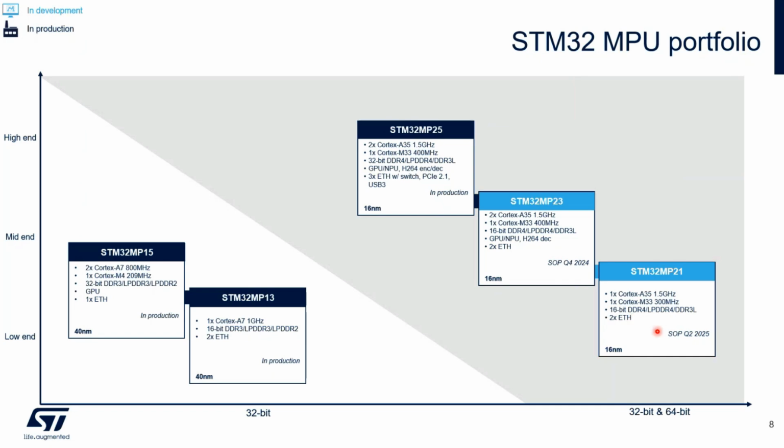And then in the first half of next year, we will launch the MP21, the value line, if you like, MP2 product. So single Cortex A35, single Cortex M33, this time at 300 megahertz, 16-bit DDR again, and dual gigabit Ethernet.